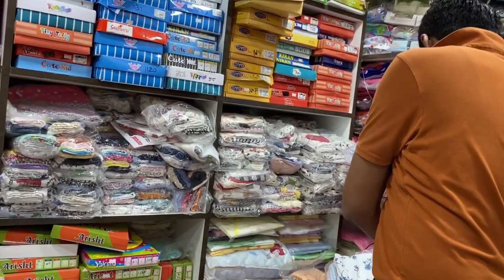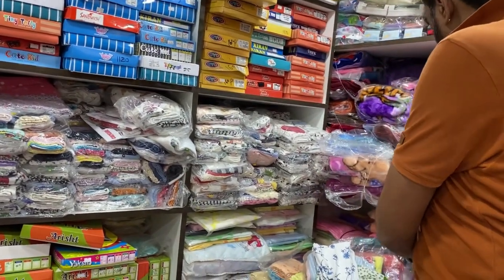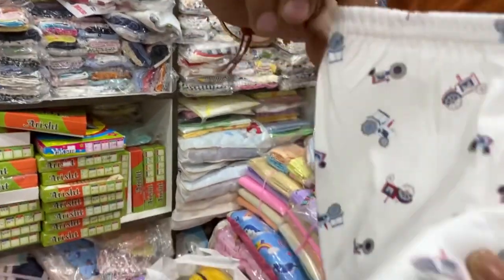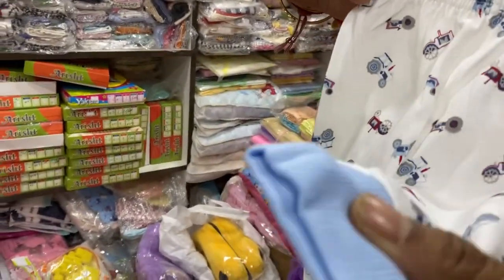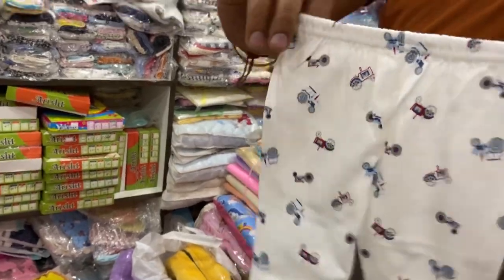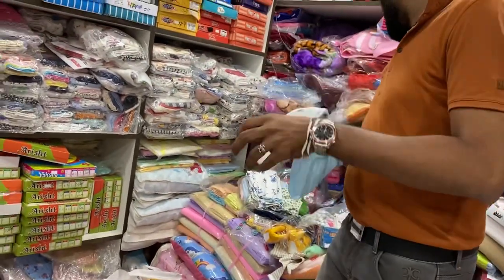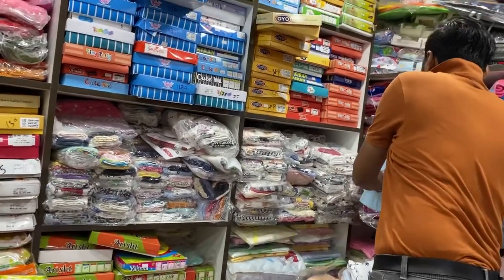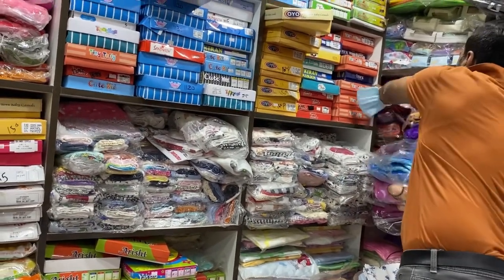Till what age do you have these pants? Starting from 0 to 1 year, different categories are there. This is also very soft, 60 rupees. Just 60? Yes. And this you have to take 6 piece minimum. Maximum how many you want we can give you. This is a new concept of the blanket. Blankets also you have.